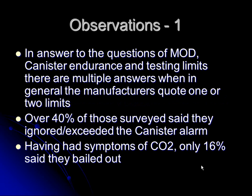So a few observations really. As I said, I certainly wasn't tasked to draw any real conclusions from this, but looking at the data that came in, the observations that I put down are, in answer to the questions of MOD, canister endurance and testing limits, there are multiple answers when in general the manufacturers quote one or two limits. So people think there's a lot more than the manufacturers are actually specifying. Over 40% of those surveyed said they ignored or exceeded the canister alarms while diving their units. And while there was a large number of symptoms of CO2, I think it was over 46%, only around 16% said they actually bailed out as a result of feeling the symptoms.